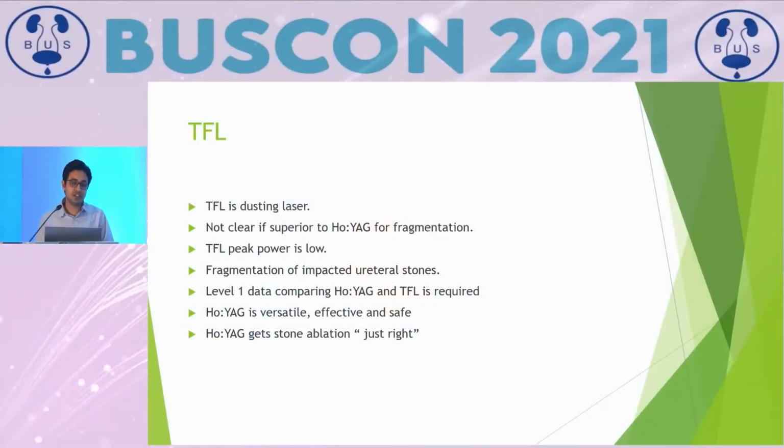In contrast, holmium laser is the gold standard in lithotripsy. It is suitable for fragmentation and dusting of all stone types. It can be operated with thin and flexible fibers. It has a favorable safety profile, and it can be used for soft tissue applications also. In contrast, thulium fiber is a dusting laser. It is not clear whether it is superior to holmium YAG laser for fragmentation or not.